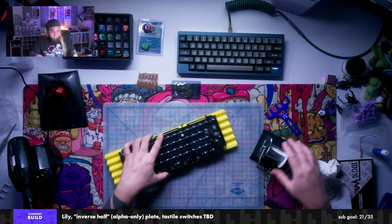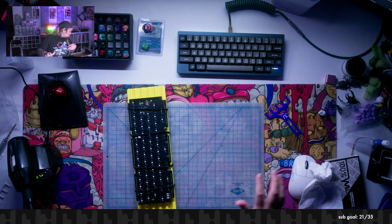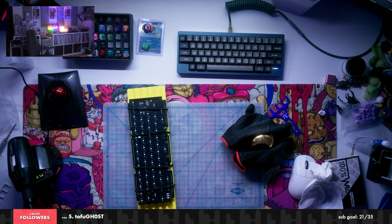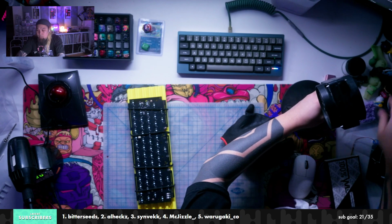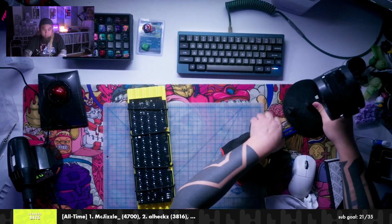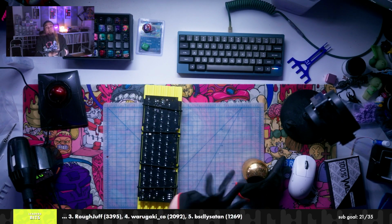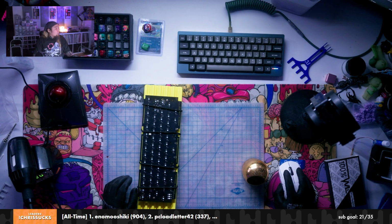Started tuning these switches, but I'm not quite done yet. All right, let me also get a window open. And then the fan. Okie doke.